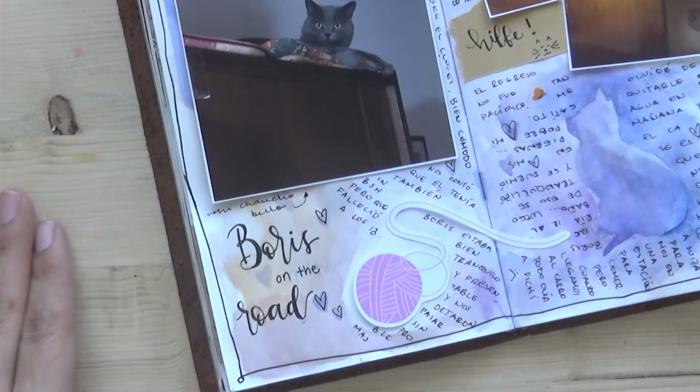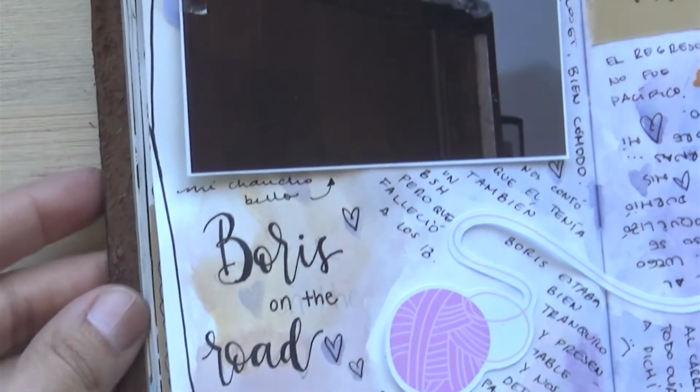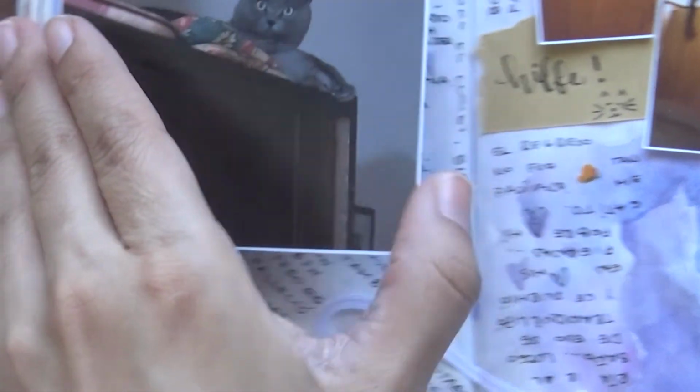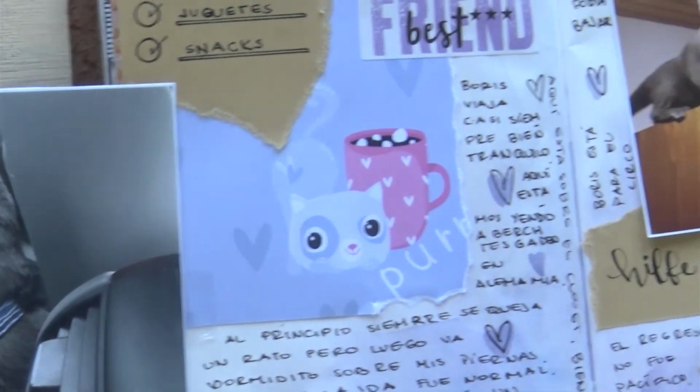So back to the spread, I have not explained almost anything. That's the finished spread. That's the muddy part that I actually really, really like. I think it looks very pretty. And I also wrote in different directions as always, because I think it looks so flowy and fun.